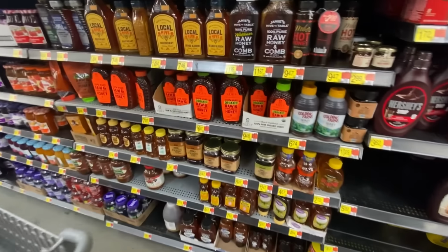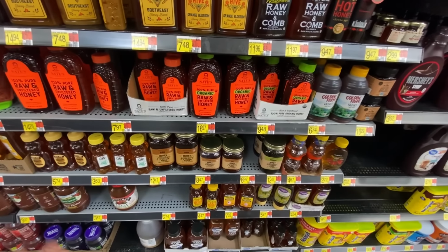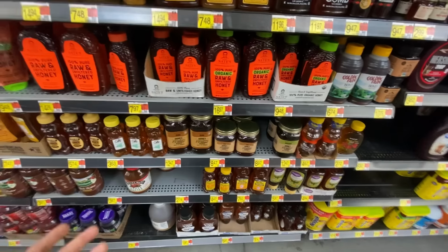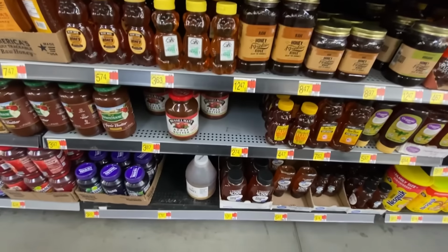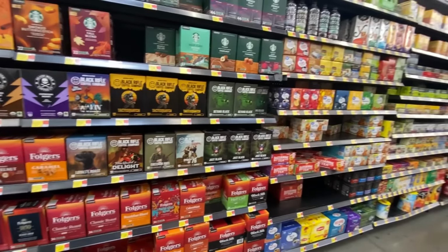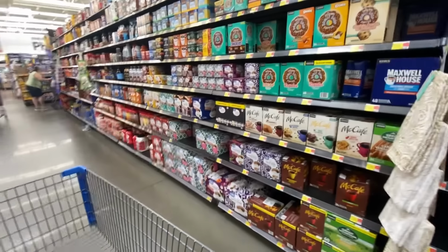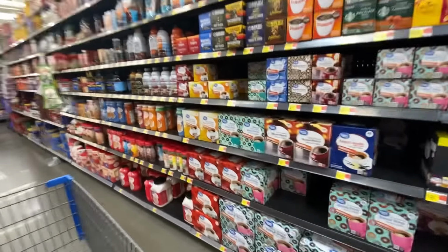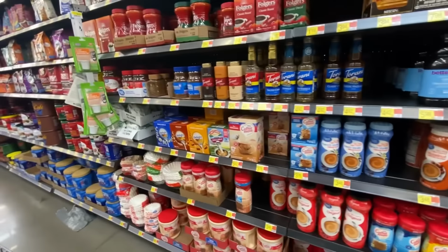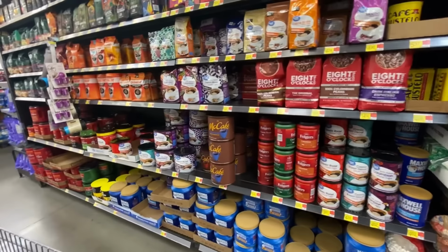Pure raw honey is also something that we need to have in our stockpile, because not only can you use this in your cooking, you can definitely use this in medicinal uses as well. But just make sure it's pure. Teas and coffee look really stacked and stocked up, so the prices are kind of high on some of this stuff, but you can still find some generic versions of what you may like.